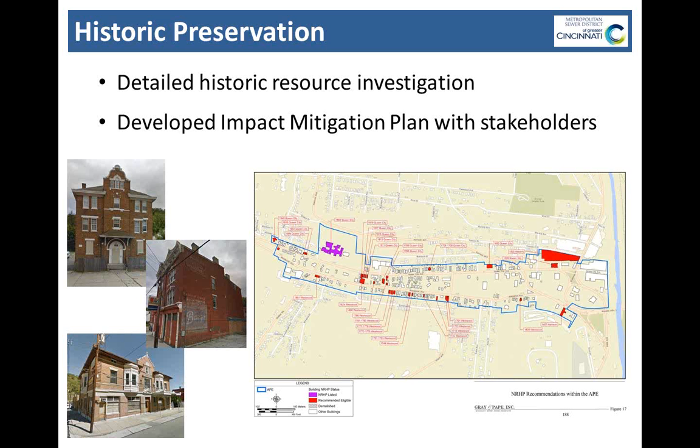So what we did was we contracted with Gray and Pape, a cultural resource consultant here in the Cincinnati area, to do a full investigation of the entire corridor. At this time, we don't have any federal mandates to do what would be called a 106 historic review process, Section 106. But what we've tried to do is mimic that, because the way this project works, we don't know with certainty that we would not have to meet those guidelines in the future. So we've attempted to mimic that approach in what we've done to date.